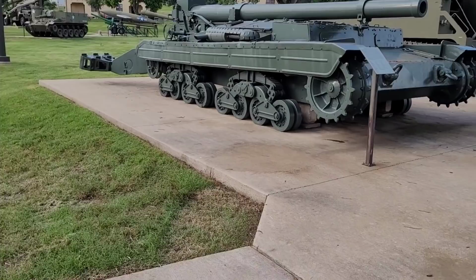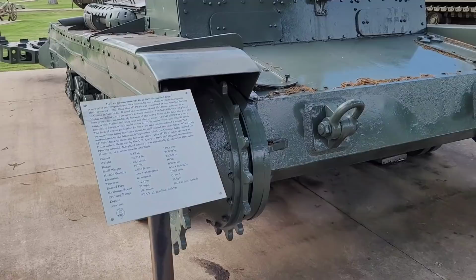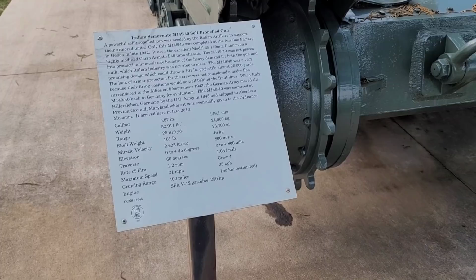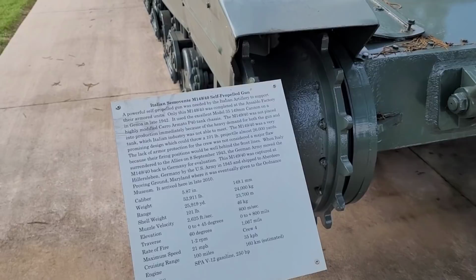All right. We're going to get over here to some more gear. I don't know what that is. I ain't never seen that. Oh, that's because it's an Italian gun. Italian Semovente. 21 mile an hour speed. Okay. Oh, it was captured in 1945 by the U.S. Army. Okay. So it's a World War II weapon.